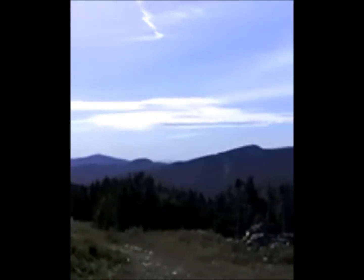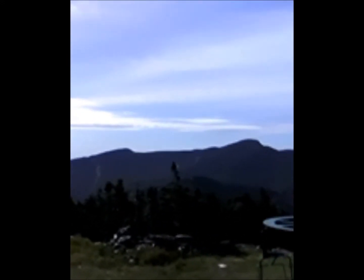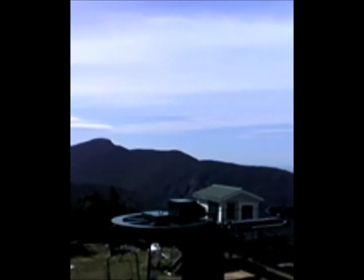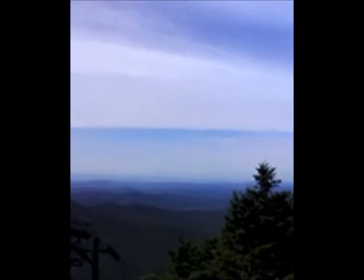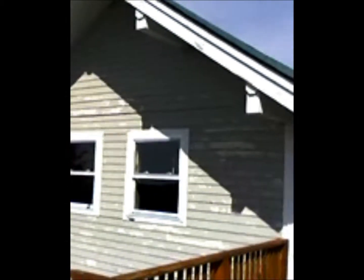Here we are at the top of Madonna Peak. It's a ski area. What we're looking at there is Mount Mansfield that I came over yesterday. That's the full mountain. Had to go way down. Spent 5 hours mostly climbing to get up here. It's a beautiful view.